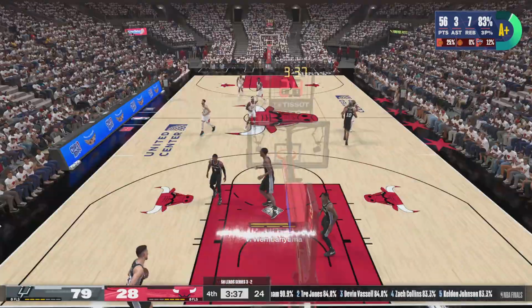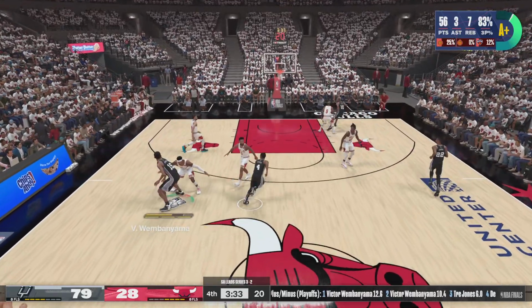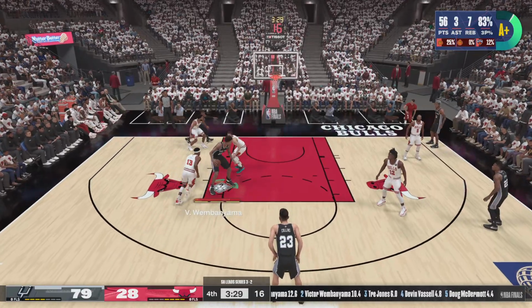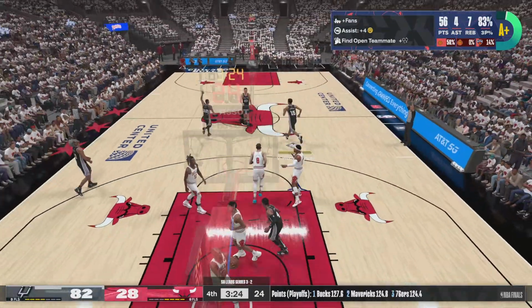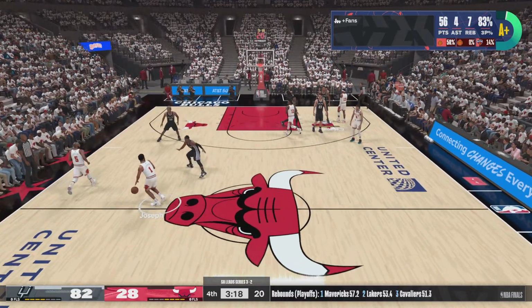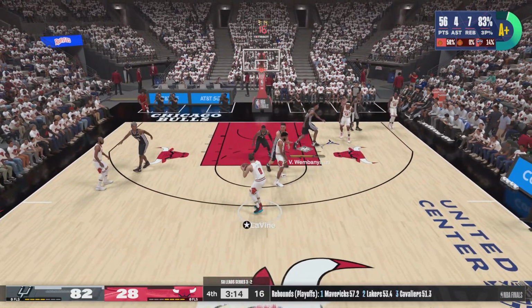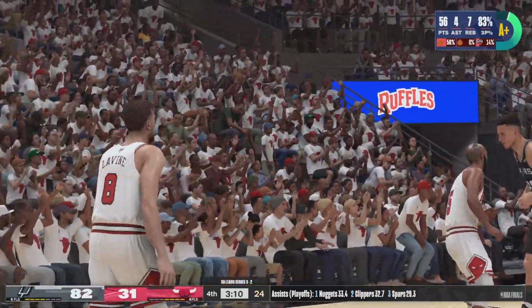Skying high, one of his advantages as an undersized four. The Spurs have gone a perfect 3-for-3 here in the fourth. Spins. Kicks it out to Collins. Good, and the assist to Wembanyama. Wembanyama's got four assists in the game. The defense is nowhere to be found guarding the three-point shot. Pass to Carter. LaVine with it. Here's the three. Buckets. He's now 6-of-10 from the field.